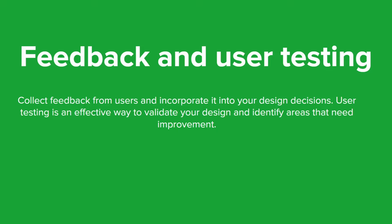Overall, feedback and user testing are essential components of UX design as they allow designers to gain insight into user behavior and preferences. And by incorporating feedback and user testing into the design process, designers can create a user experience that is intuitive, user-friendly, and meets the needs of the target audience.